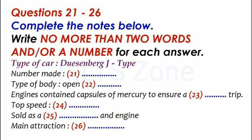Now turn to part 3. Part 3. You will hear a reporter talking on the radio about old racing cars. First, you have some time to look at questions 21 to 26.